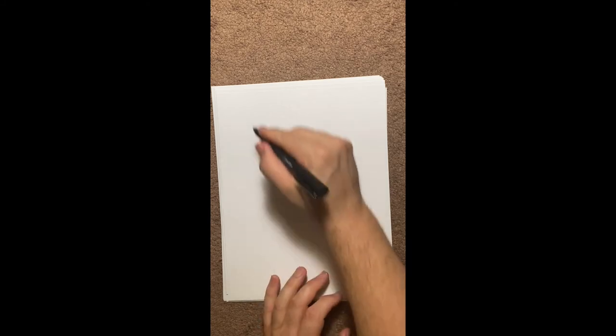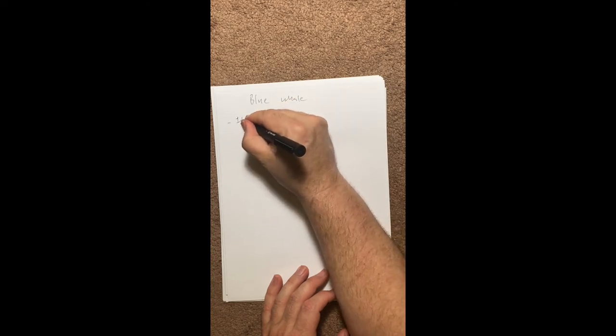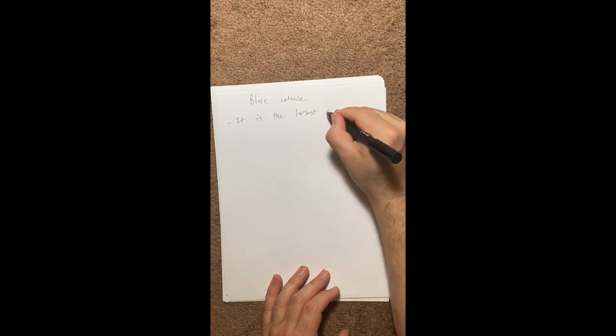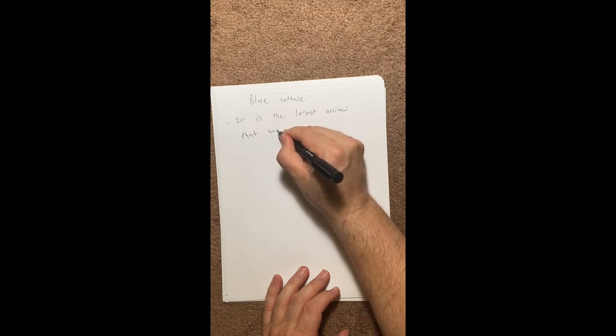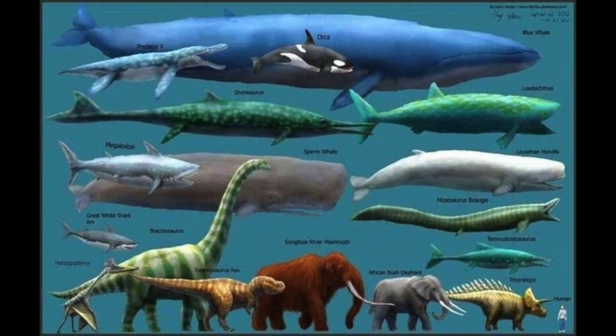Okay, we're going to talk about one other baleen whale. How could we not? We're going to talk about the blue whale. It is the largest animal that has ever lived. Yes, bigger than the dinosaurs. Maybe twice as big as a T-Rex. No, about, I'm going to say, 8 times bigger than a giraffe.